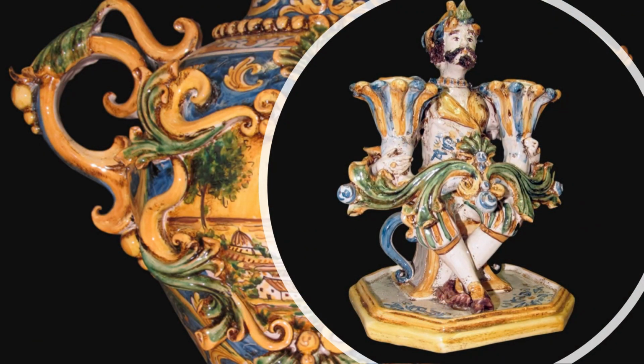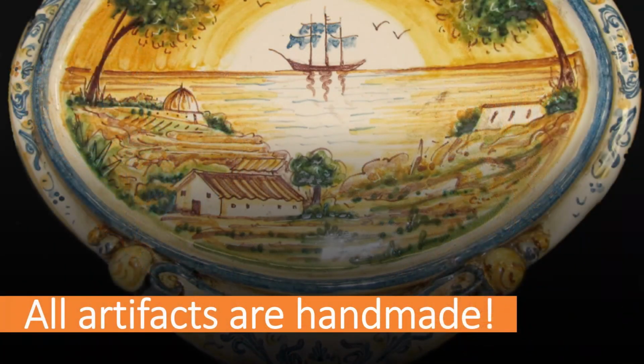Once in Caltagirone, you should definitely try to buy at least one piece of these beautiful ceramics, because this art comes from a long tradition of ancient work handed down over the centuries. This way you will own a piece of high craftsmanship made in Sicily and one of the masterpieces, which are quite unique. And you know why they're so unique? Because each and every one of these pieces is rigorously handmade.